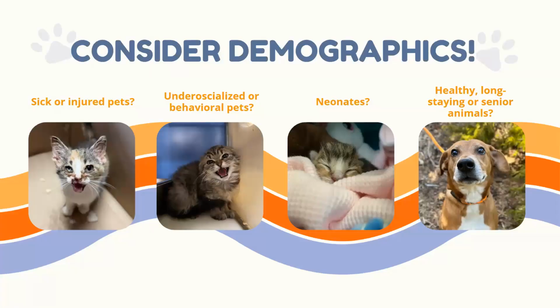And so we get that vital information to report back to adopters, even if the foster parent isn't the one intending on adopting. Kind of going back to learning more about the personality of that pet, so that way we can adopt them out that way. Fostering is so beneficial to that. And that's where we kind of get to considering your demographic.